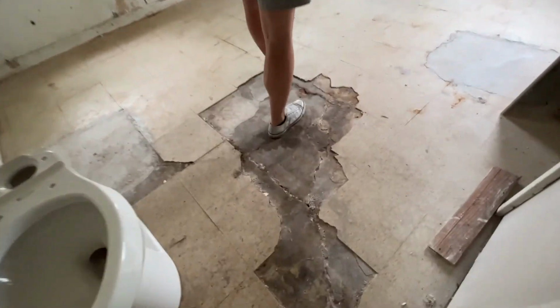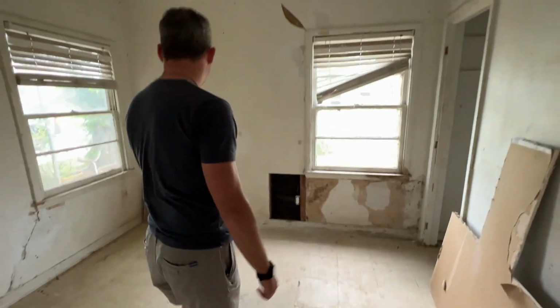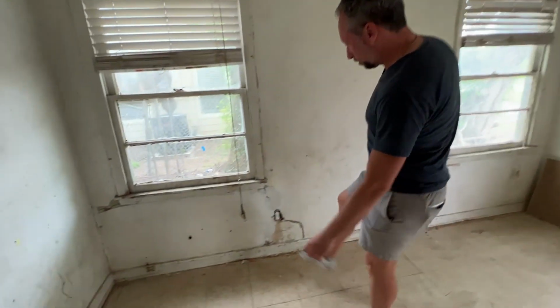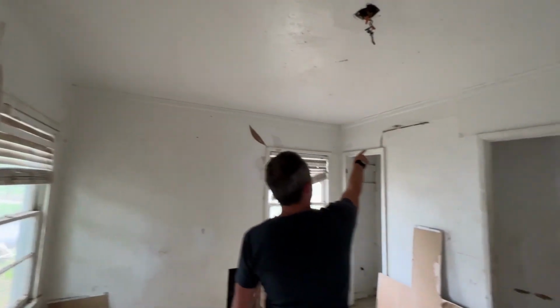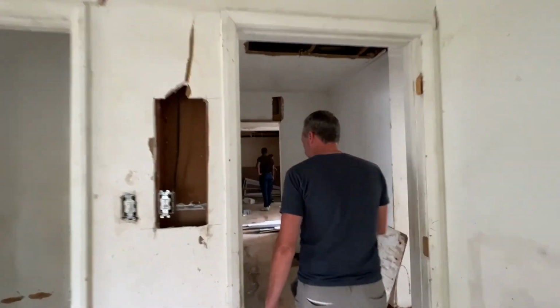That's a pier. Whenever they do interior piers, that's what it looks like. So it's probably a shit ton of exterior piers. But look at it. This just completely popped the plaster out. Yeah, every corner. Look at that. Wild. It was absolutely wild in here.